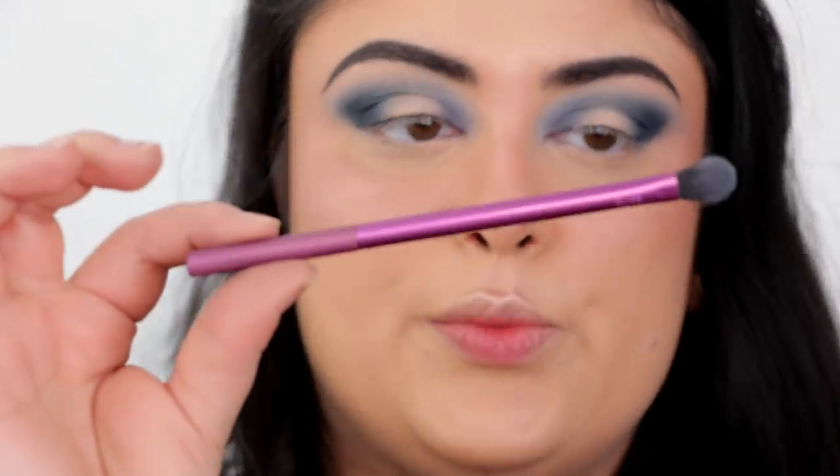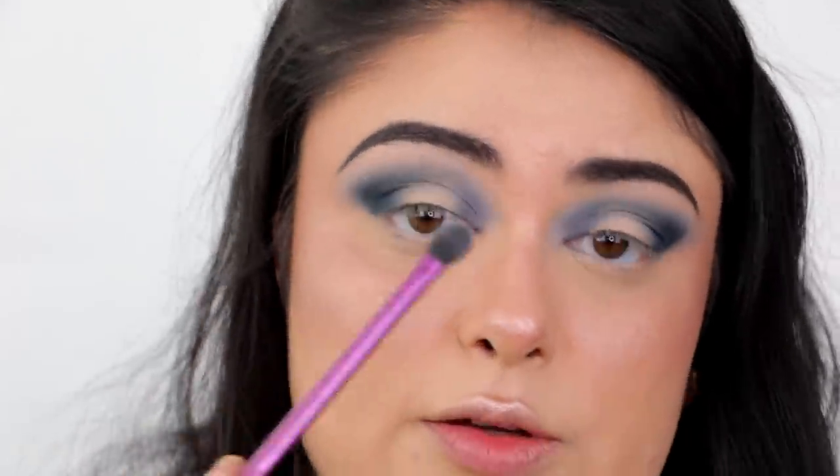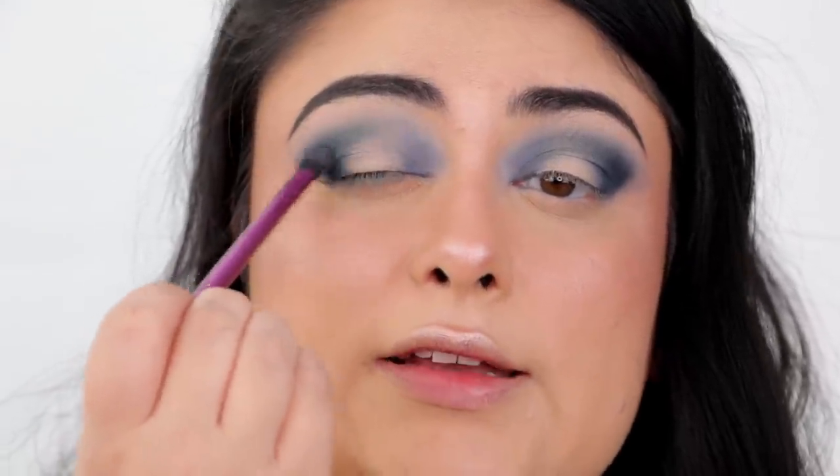And then I'm gonna go back in with the brush that we were using the lighter blue shade with, and I'm gonna blend out that inner corner again, but also working into the darker blue that I've been connecting at the top.